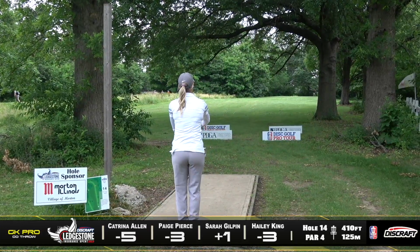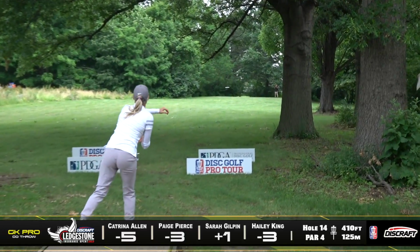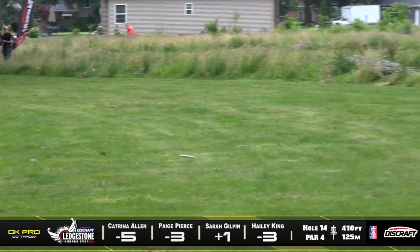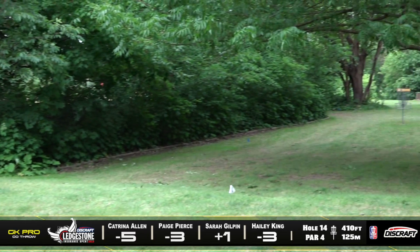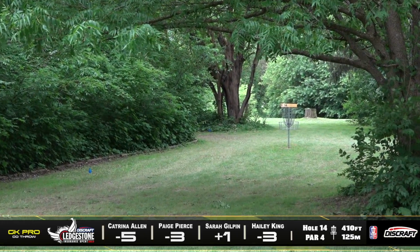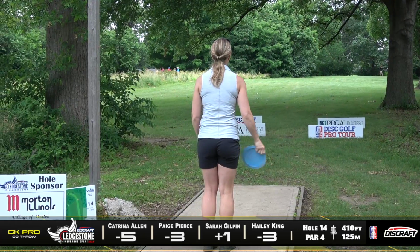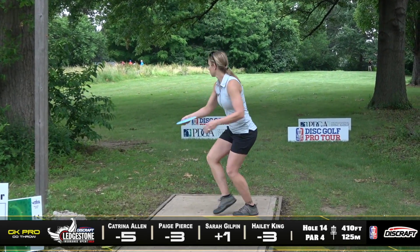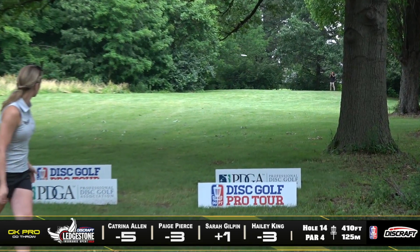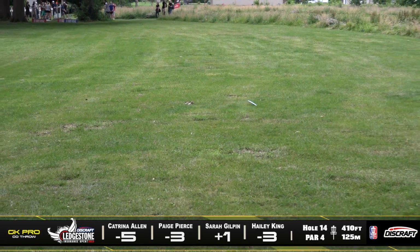Cat also, we are lucky to witness several of the players that can get to this hole. Cat going D2, a little bit low. She's hoping it doesn't skip into the OB, and it doesn't, but it doesn't give her quite that look at eagle. Gilpin with her Bolt. She throws those beautiful flex lines, getting around that little low-hanging branch, leaving herself out to the right side, which is the best way to approach that green.